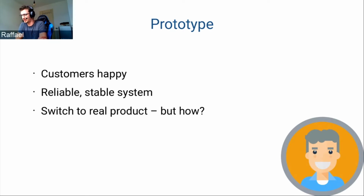And when you reach that stage in a project where you have your prototype or your proof of concept, and you have market potential there, it's only a matter of time before you want to switch to a real product, right? So you want to transition from a prototype version to a real product. And at this stage, there was only one question: how do we transition over to that?